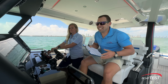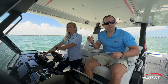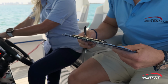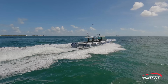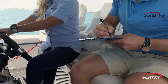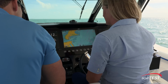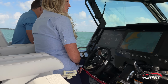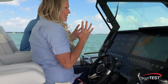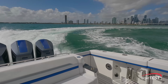Now we're going to start collecting our running data, and as we go up through 500 RPM increments, I'm going to be collecting RPM, speed, and fuel burn, as well as the decibel sound level at each RPM. All right, let's bring it up to 2,000. 2,000 RPM, we've got 9.3 miles per hour, 15.3 gallons per hour in fuel burn, and about 69 dBA. And we're going to perform this test 3 times. We'll take an average of all 3 of those test numbers, and that'll be what we report as the performance numbers for the Formula 457 CCS.